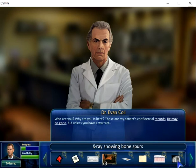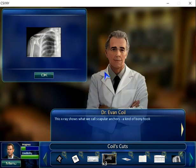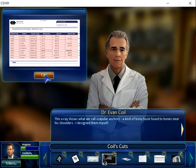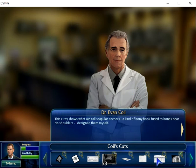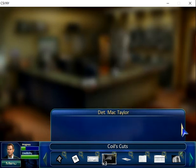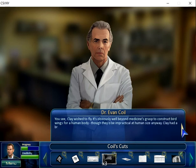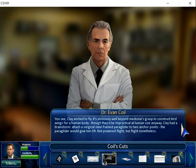Ask him about the x-rays showing the bone spurs. This x-ray shows what we call scapular anchors, a kind of bony hook fused to bones near his shoulders. I designed them myself. Let's ask about the money. Let's ask about it. Hooks. Hooks for what? You see, Clay wished to fly. It's obviously well beyond medicine's grasp to construct bird wings for a human body, though they'd be impractical at human size anyway. Clay had a brainstorm. Attach a surgical steel-framed paraglider to two anchor points. The paraglider would give him lift. Not powered flight, but flight nonetheless.